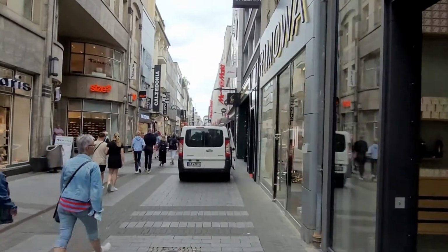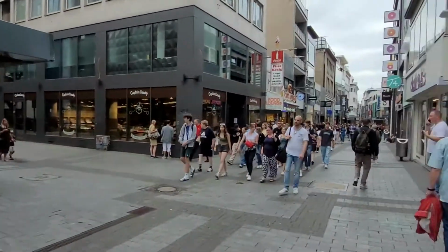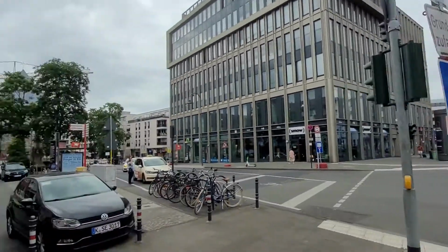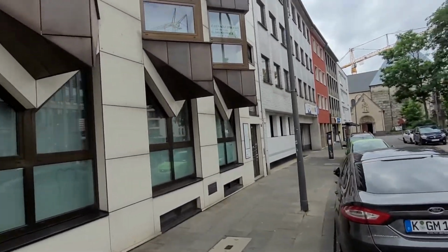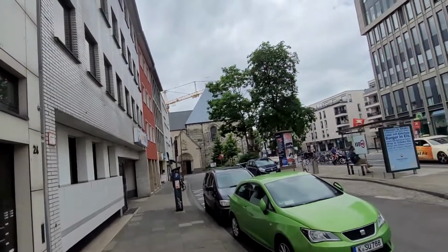Nice looking shopping street here. Ooh, including a shoe store. I might have to check that out. A lot of candy places on this street, which is really weird. That's not usual. Right, well, aside from a pretty nice shopping street and one very nice cathedral, I'm looking into seeing what else Cologne has to offer.